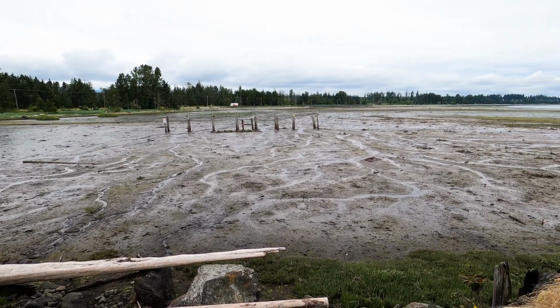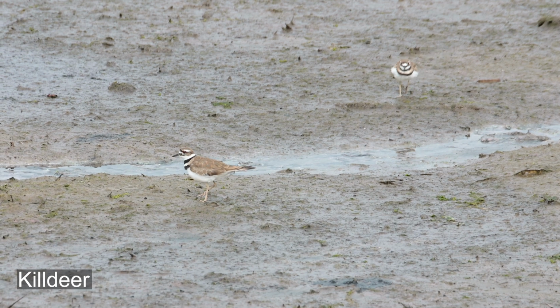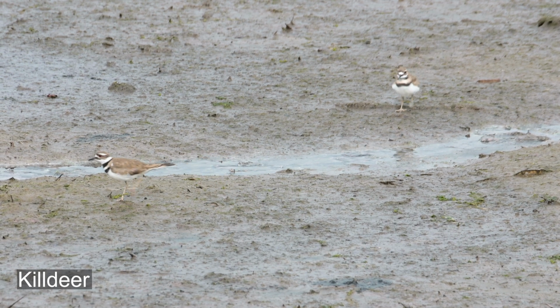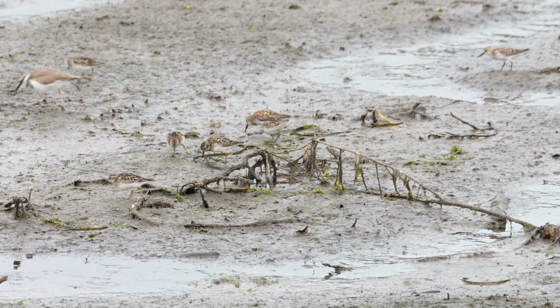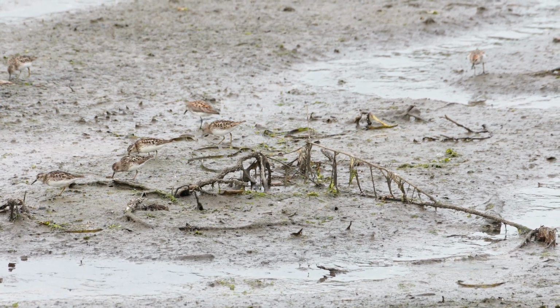Being a bit weirded out and not seeing much else, I decided to head back and take another pass of the bay. Before long, I heard a couple of killdeer. Killdeer breed locally, so this was not a huge surprise. But trailing close behind was a group of shorebirds. I found what I came to find.